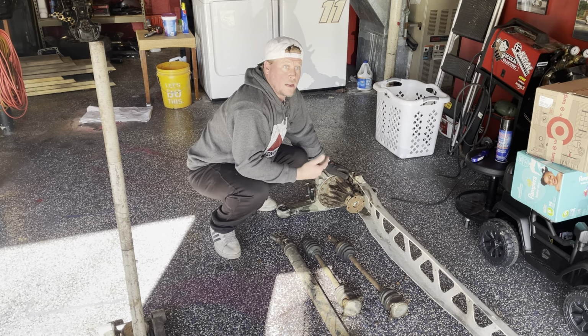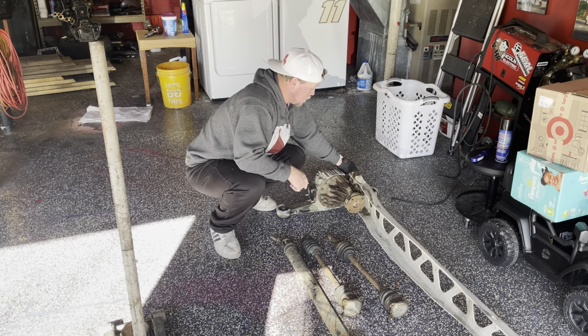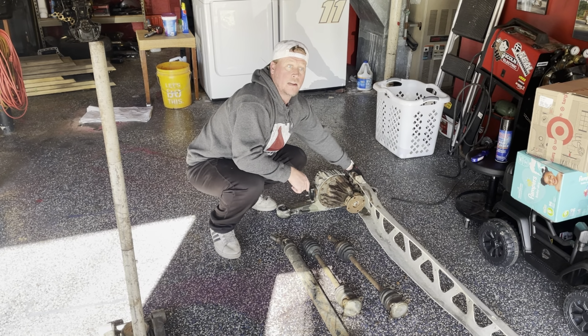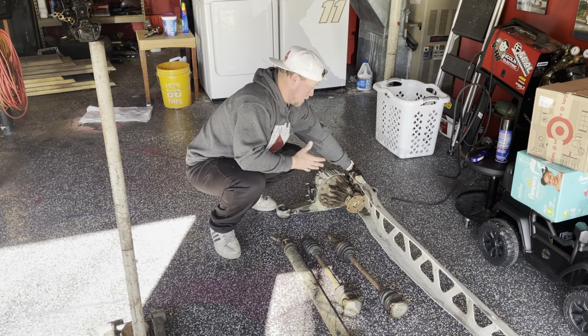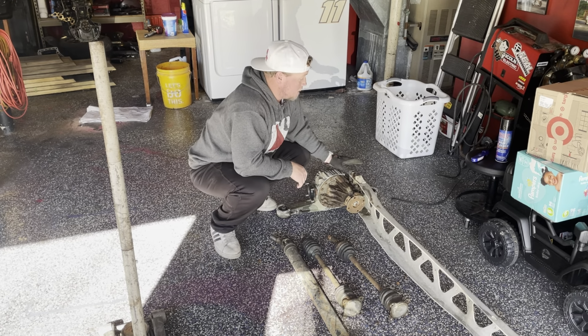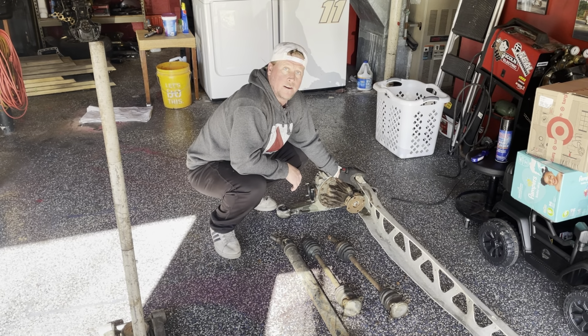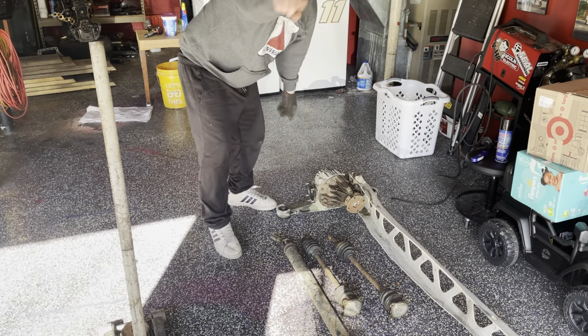But I gotta get this drained, and I've got to get the stub shafts, the little ears here, off. Once that happens, I can pull this carrier, pull the differential out of the carrier, weld everything up, get my stuff cleaned up, and then we'll get underneath the car and get the old one out and the new one in. Let's get to work.